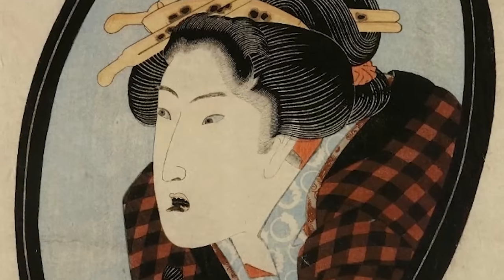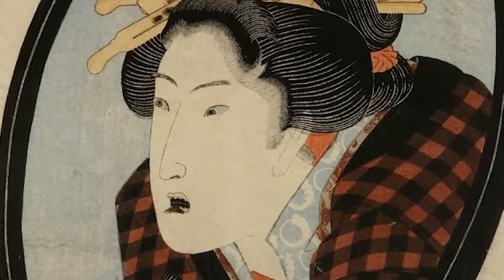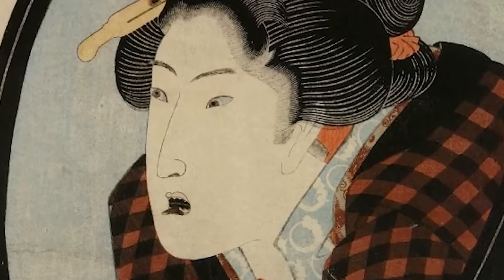Being used to Western beauty standards, many visitors were shocked to see women with black teeth walking around. Some even thought that the Japanese people had terrible mouth hygiene, mistaking the dye for actual tooth rot, and then others, having realized the blackening was on purpose, wondered why Japanese women would disfigure themselves.